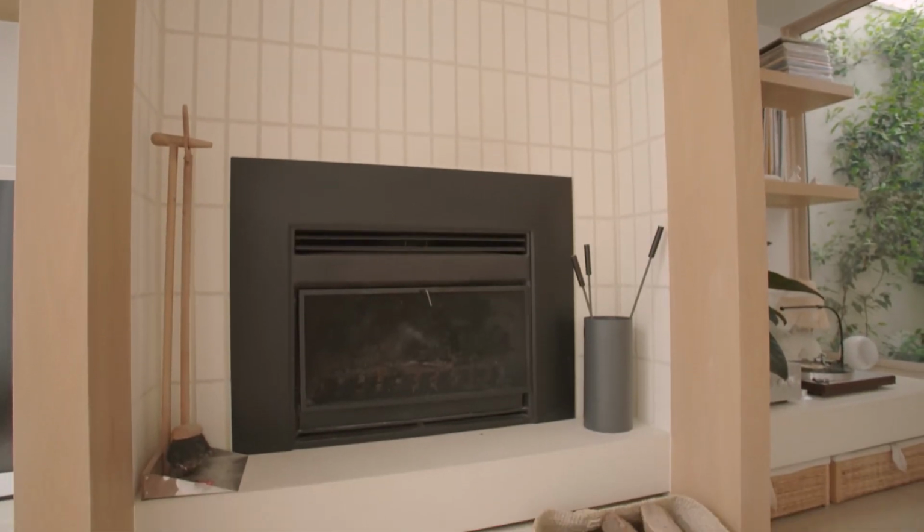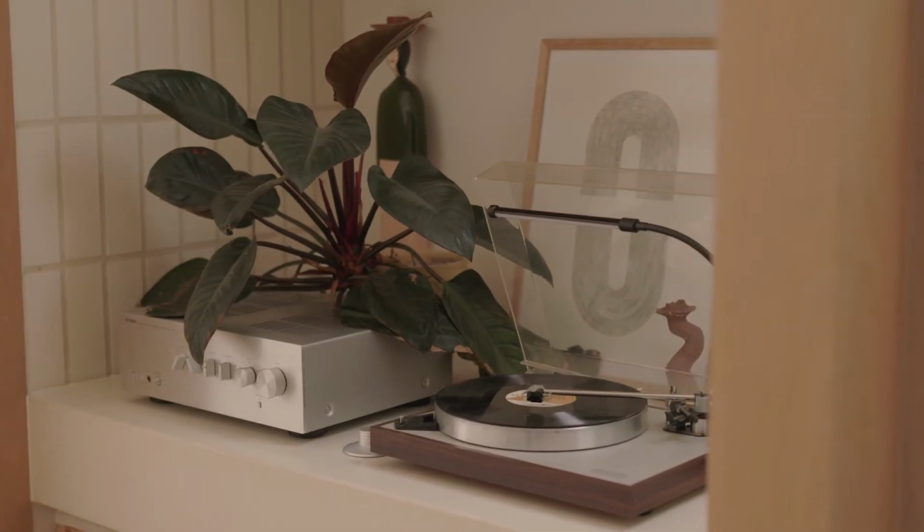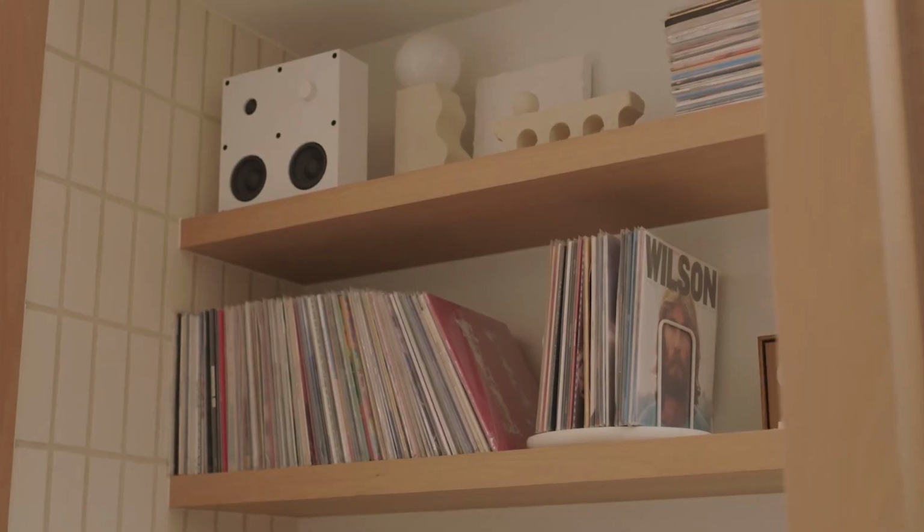My favourite features of this house are the open fireplace. I love my little record player area. The kitchen's amazing, and then also the pivot door as well.